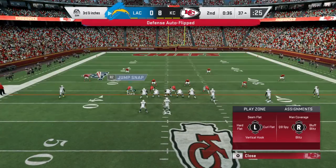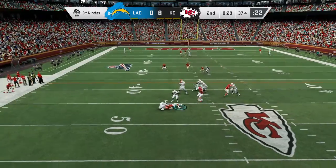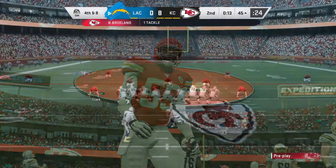Play number 7 coming on this drive. It's 3rd and inches. Again, it's Rivers. Nowhere to escape, and he goes down. Frank Clark fighting his way home to get the sack.